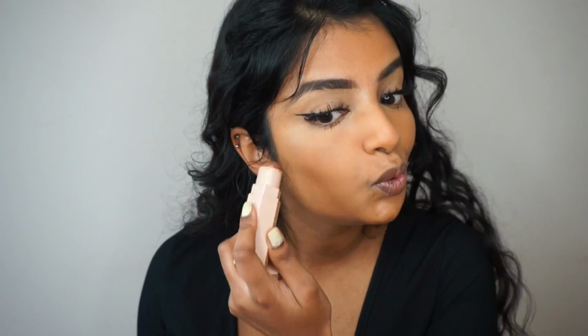I'm gonna contour my face with Fenty Beauty Match Stix in the shade Truffle. Get that chiseled face.